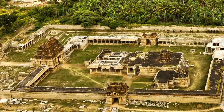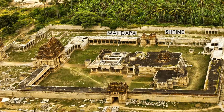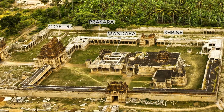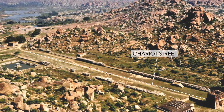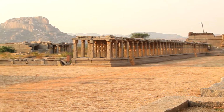Large temples consist of a main shrine, a shrine for the goddess, mandaps for the performance of different ceremonies, all enclosed in a prakar or compound wall with a lofty gopura over the entrance. In the front of the gopura is seen a long chariot street running between 500 to 1000 meters, flanked by mandaps on its right side, a temple tank. These streets served as markets and mandaps served as shops.